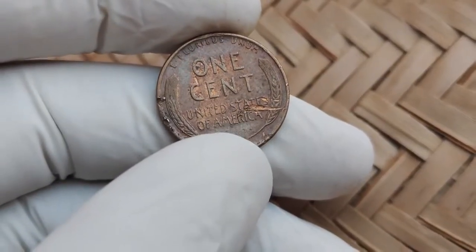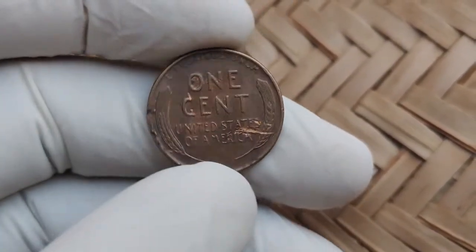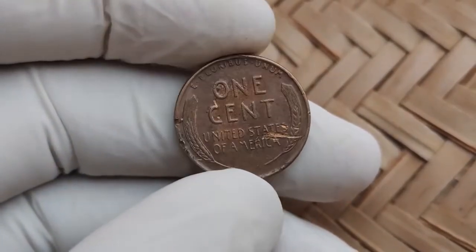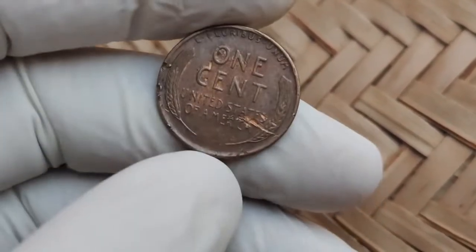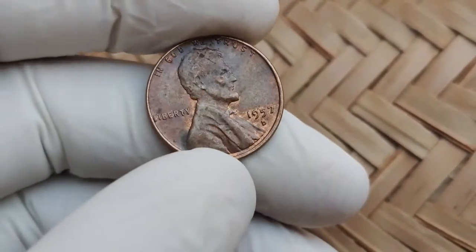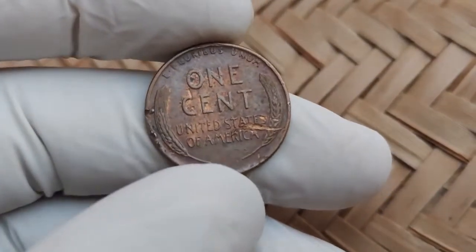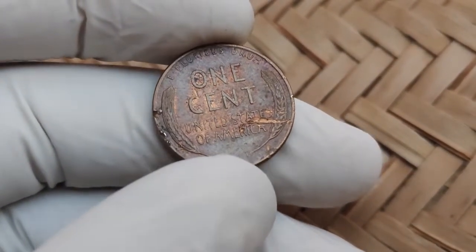Look for that 1957 date, the D mint mark, and any signs of errors or incredible condition. You might just be sitting on a life-changing discovery, and if you find one, get it graded. Protect it. And maybe, just maybe, you'll be the next lucky person to cash in big on the magic of the 1957 D wheat penny.